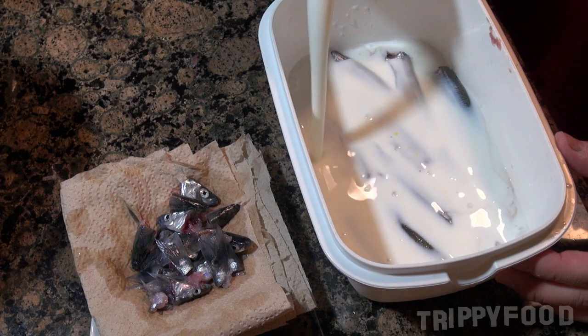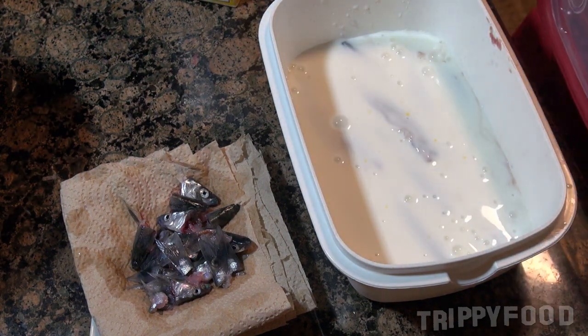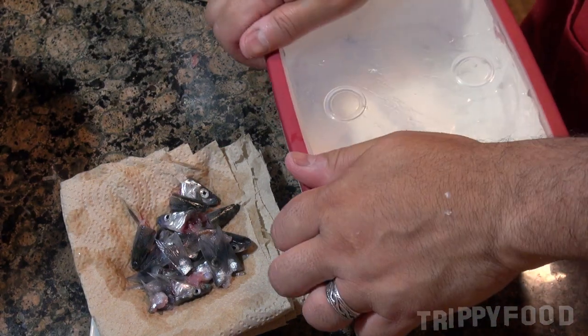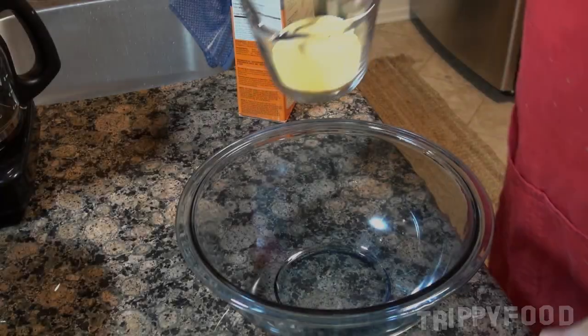Okay, now I'm gonna put the buttermilk on them and they'll go in the refrigerator for about 30 minutes. And then we'll get started on our grunion rings.